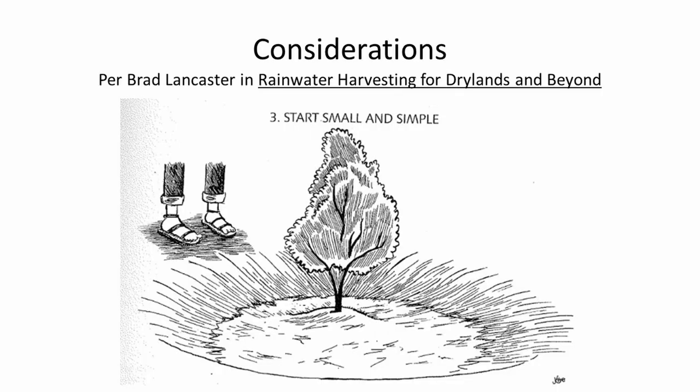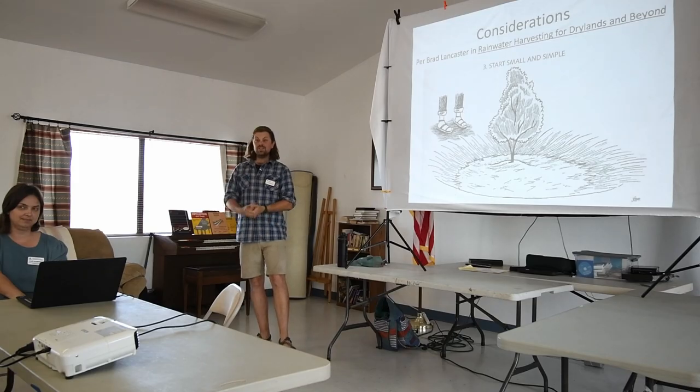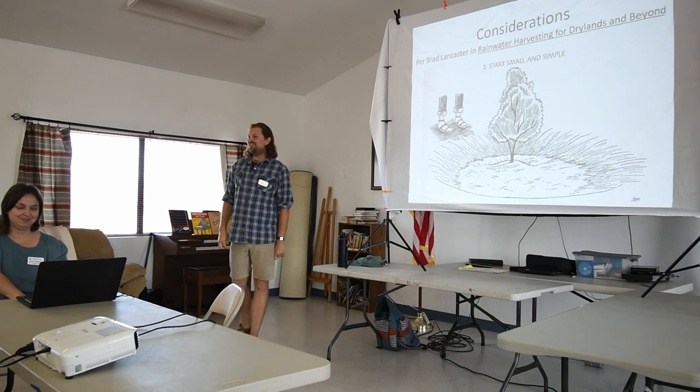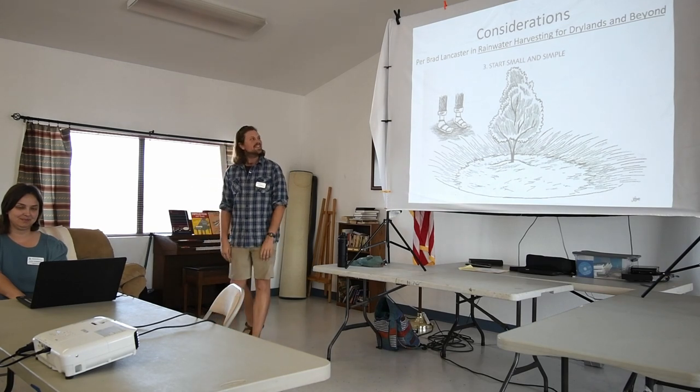Start small and simple. So do we want to start with 14 basins that hold 30,000 gallons of water? Is that where we want to start? Yeah, if you're a soldier, then maybe. But if you're starting off in your backyard, maybe not. Okay, let's go to the next one.